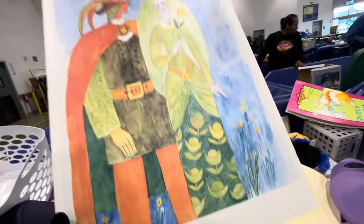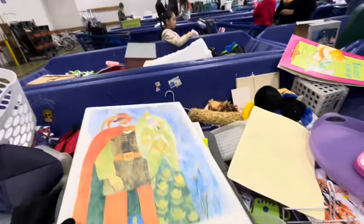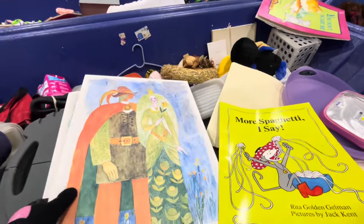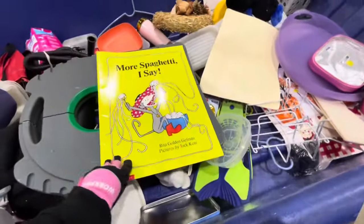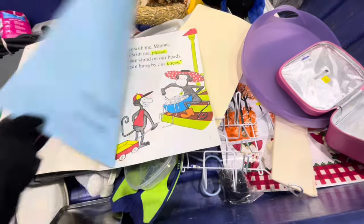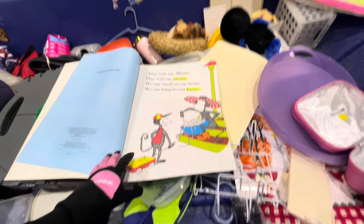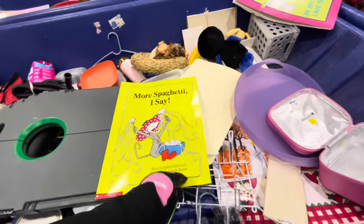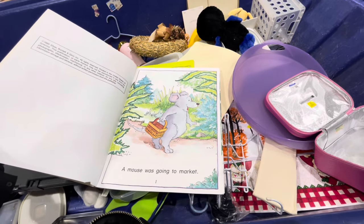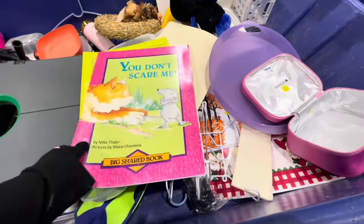Ray V, 1998. Should I look these up? Probably should. I also love these big books. I'm gonna take those. When is this from? I assume these sell for maybe like 15-ish. From 1977. That's the kind of stuff. 1989. I guess I'll look those up too, since I have not seen those before.